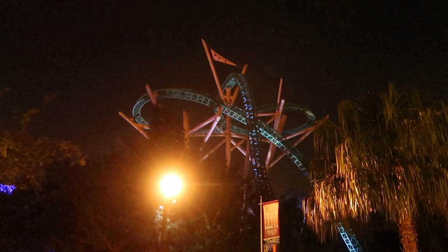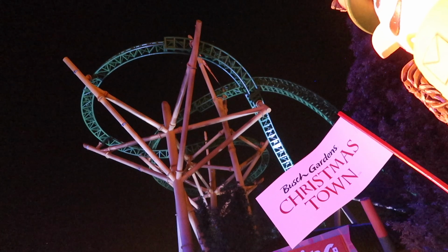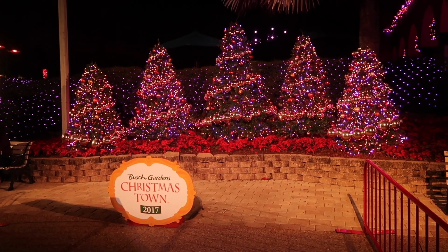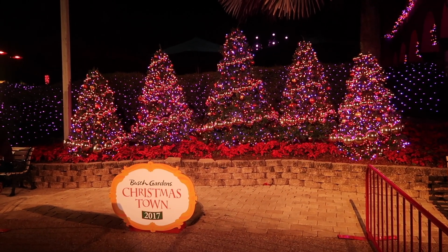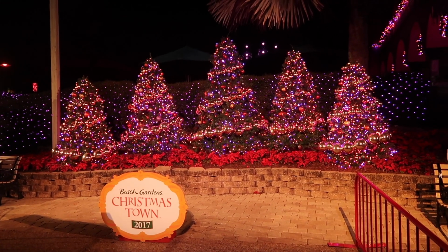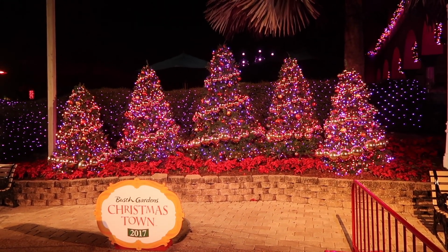And one last view of Cheetah Hunt with the Christmas tree. I know I showed this earlier, but one of the many photo opportunities here at Busch Gardens Christmas Town, this is actually one of the ones closer to the main entrance to the park, and I really like the fact that you have the Christmas trees all lit up in the background.